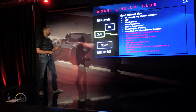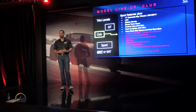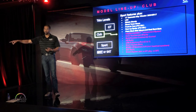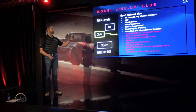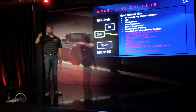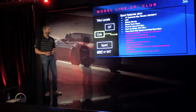The color touchscreen display. Now the touchscreen operates when the vehicle's not in motion. We do not want you trying to find little buttons to push while you're driving this car. So the touchscreen does not function while the vehicle is moving. But you have the multifunction commander controls right there behind the gear shift. You have a nice round knob that can basically manage the screen for you. And there's also steering wheel controls.